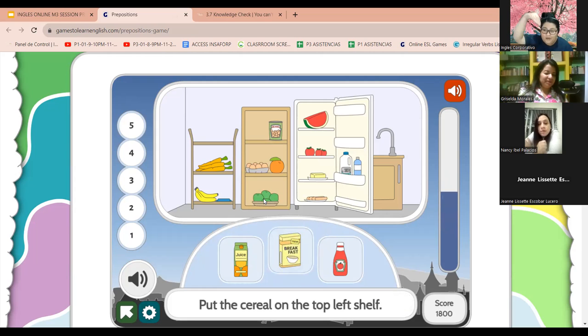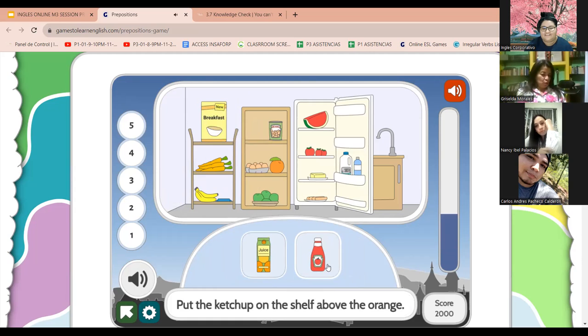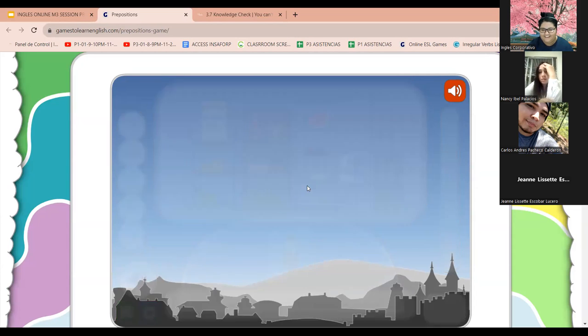Okay. On the bottom. Put the cereal hasta abajo, on the top left shelf. The cereal? A la izquierda del shelf. Here? Ketchup on the shelf above the orange. Ketchup? Sobre las naranjas. Okay. Put the orange juice in the fridge above the water bottle. Sobre el agua. Sobre la botella de agua. Right.